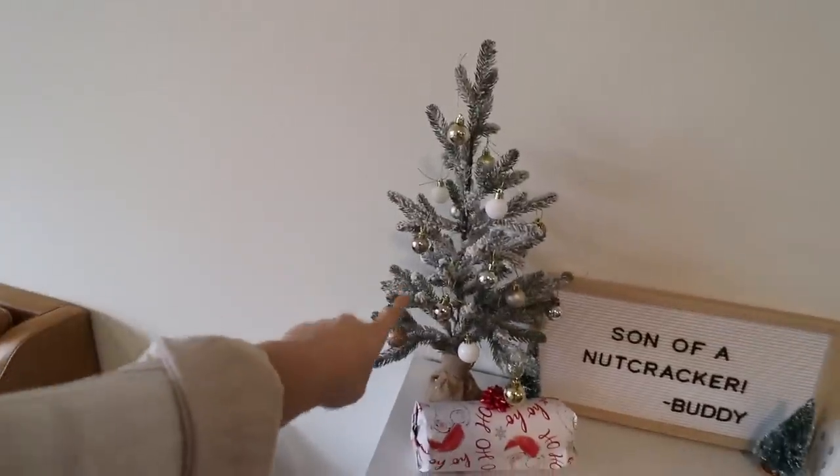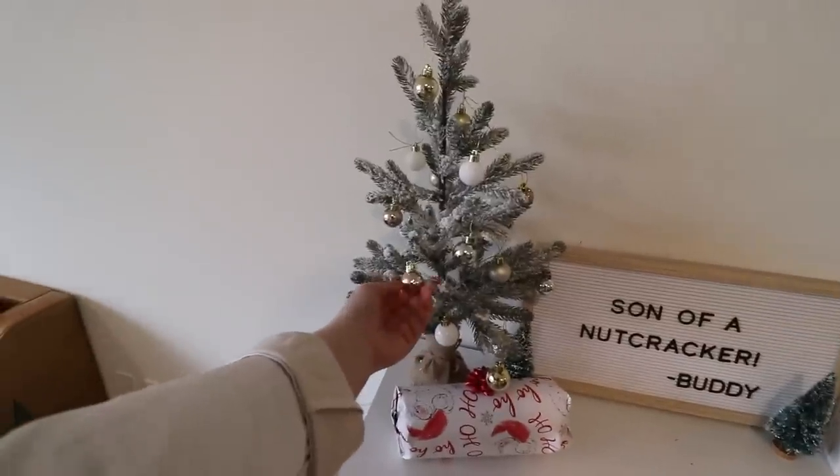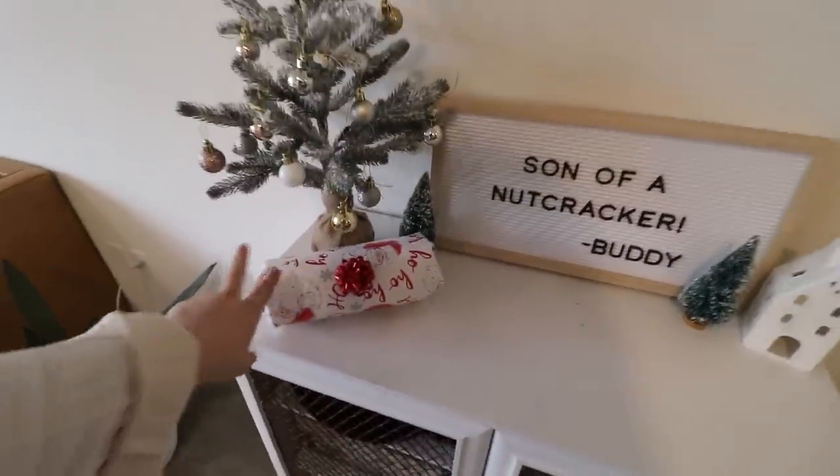I got this last year from Target, and then I just kept the white and silver and this kind of pink color on the tree. And then this is my present to Madeline. I'm gonna have her open that tonight.